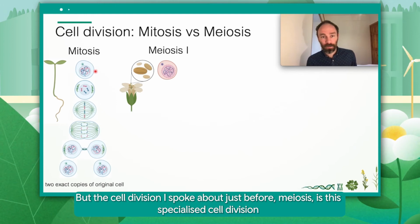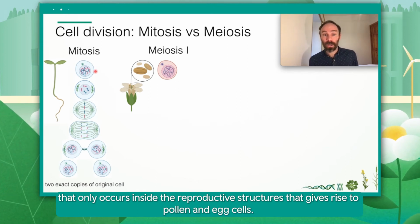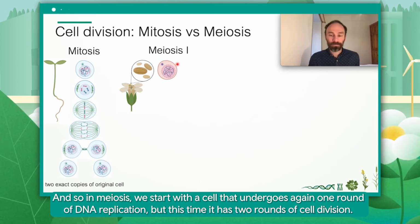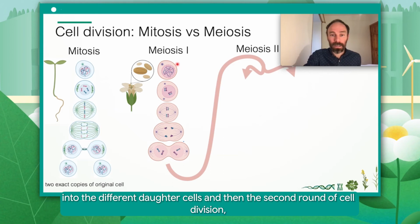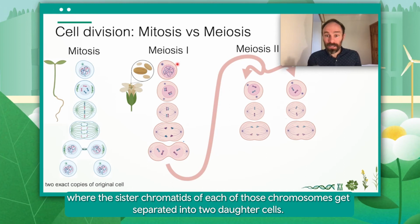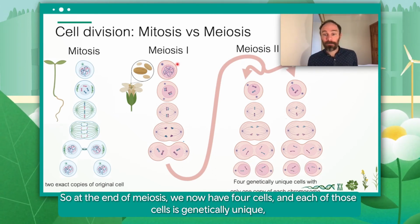But the cell division I spoke about just before, meiosis, is this specialized cell division that only occurs inside the reproductive structures and gives rise to pollen and egg cells. And so in meiosis, we start with a cell that undergoes, again, one round of DNA replication. But this time it has two rounds of cell division. So we have the first round of cell division where we separate homologous chromosomes into the different daughter cells. And then the second round of cell division where the sister chromatids of each of those chromosomes get separated into two daughter cells. So at the end of meiosis, we now have four cells.